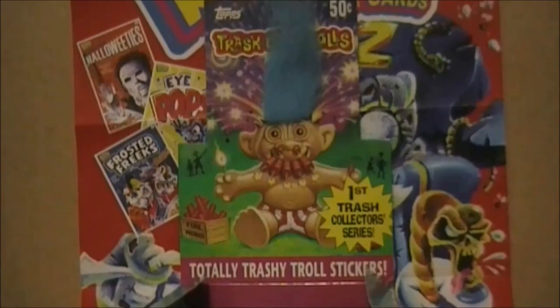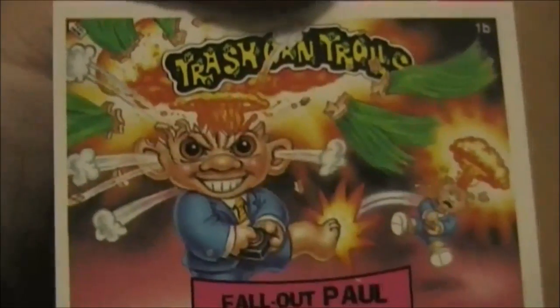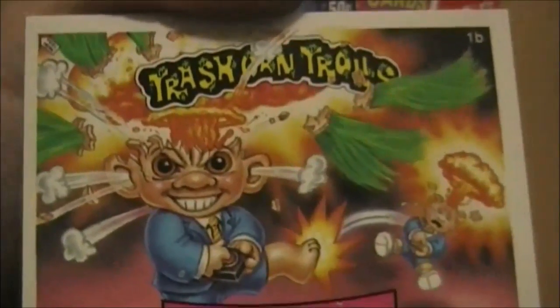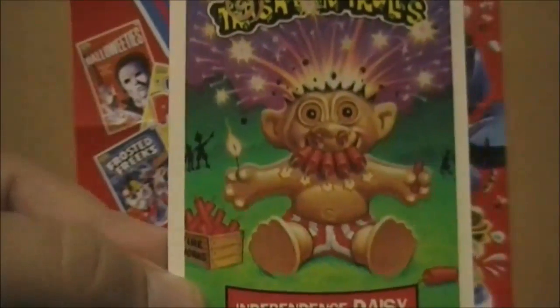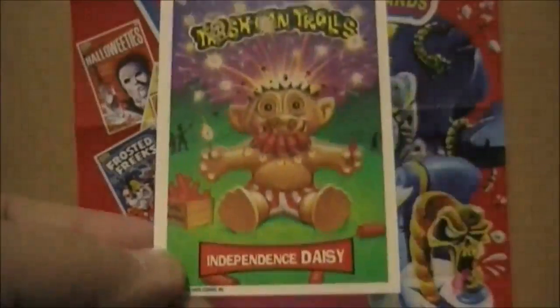Well, guys, good news. I now have the alternate versions of the two cards I've already showed you. Now, I've already shown you Joel Troll, who was supposed to be this set's version of Atom Bomb. Well, his alternate name, apparently, is Fallout Paul. Interesting. Still find it funny that they had that high faith on something spoofing the trolls. That's just kind of funny. And as for our mascot here, as for our cover, the alternate name for that one is Independence Daisy. Still looks much better without the hair than with. Just sort of thought I'd share that, guys.